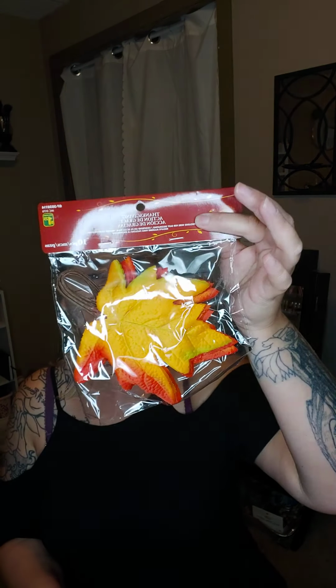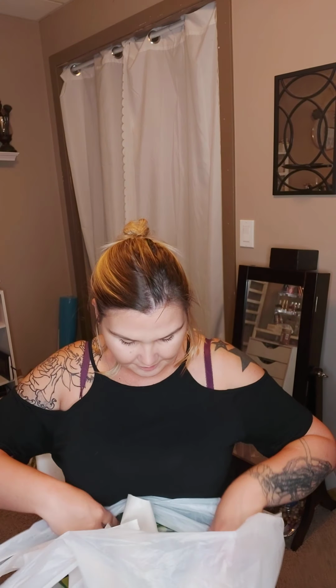For $1.25, I picked up some leaves to go on the wreath. I also picked up some smaller terracotta pots for my cuttings of my plants.